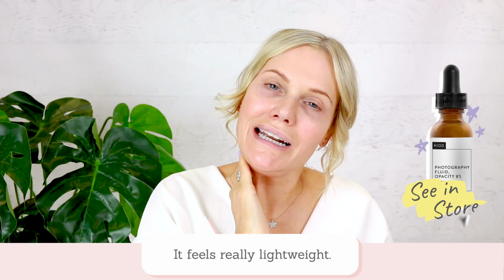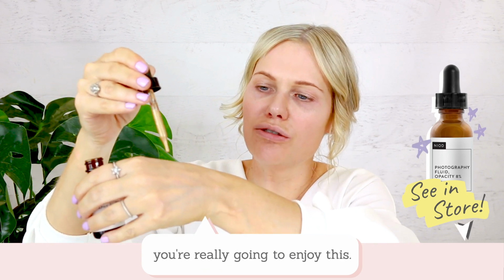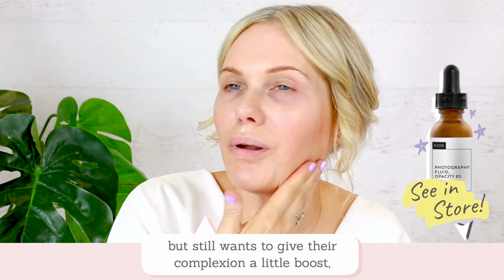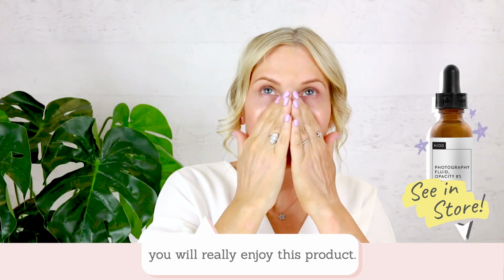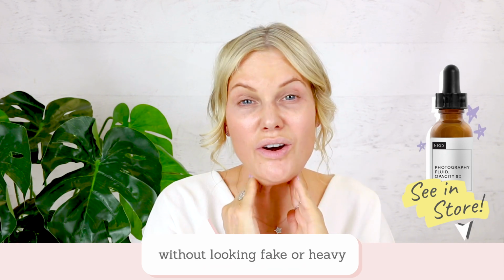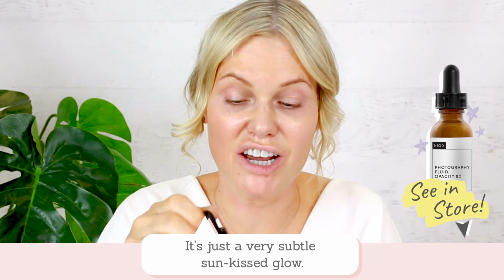It feels really lightweight. It doesn't feel like I'm actually wearing anything. So if you're someone that hates the feel of heavy products on your skin, you're really going to enjoy this. And I'd also say if you're someone that doesn't like to wear foundation, but still wants to give their complexion a little boost, you will really enjoy this product. And this shade is really clever because it adapts to your skin tone without looking fake or heavy, or like your face is overly bronzed and the rest of you isn't. It's just a very subtle, sun-kissed glow.